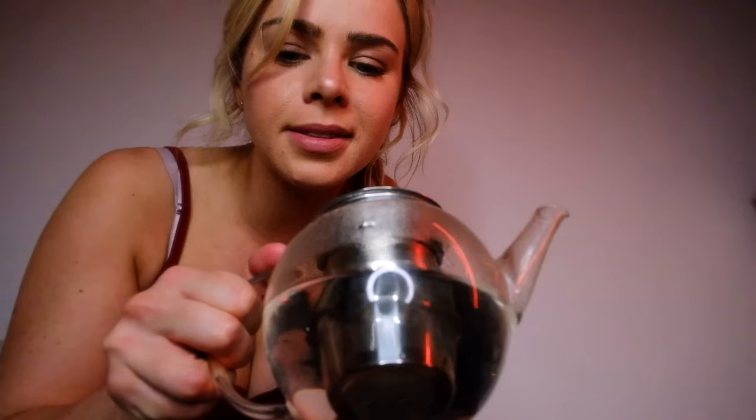Gonna have some too, so don't worry. Okay, I have this. It's just like a normal little glass teapot with boiled water, but we're gonna add to it, okay? I think I may have told you this before, I like to get proper chamomile blossoms as well as lavender, and I mix them together and I make my own sleep tea. So I'm gonna make you your own sleep tea, okay?